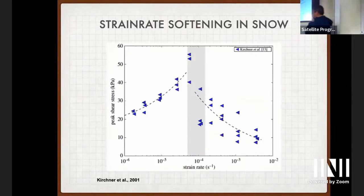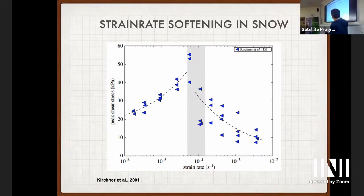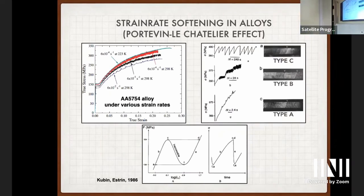What's nice about ice or snow is they have a sort of strain rate sensitivity. If you try to characterize the macroscopic strength of dry snow as a function of the strain rate, you would see that it hardens up to a point and then it weakens. This is called strain rate sensitivity. And when the material becomes weaker as you're loading faster, you tend to see this type of localization phenomena. And we see them also in metallic alloys.